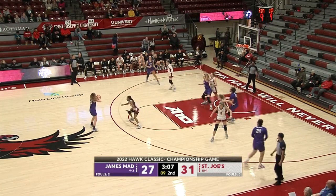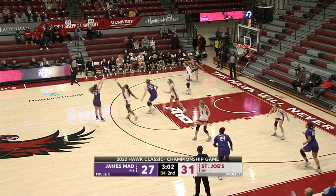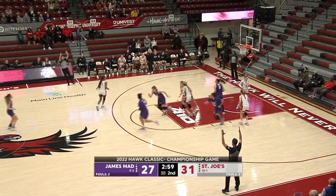Cuella. Drummond with six to shoot. And Drummond forced to take a deep three, but she drills it.